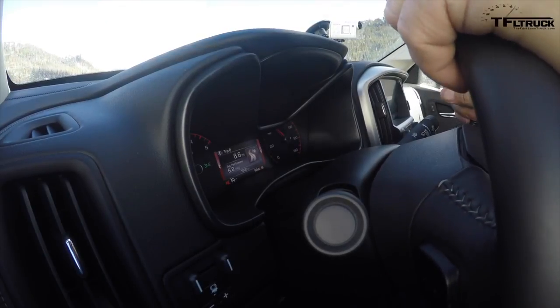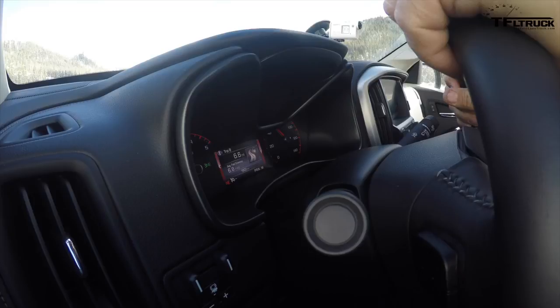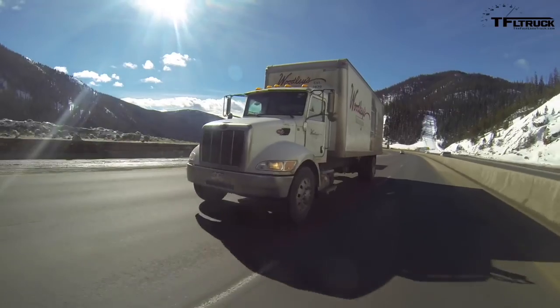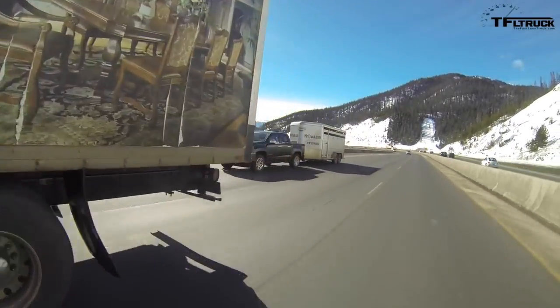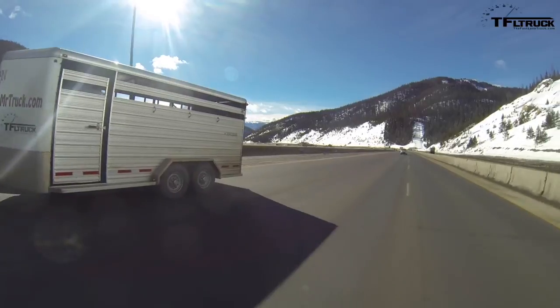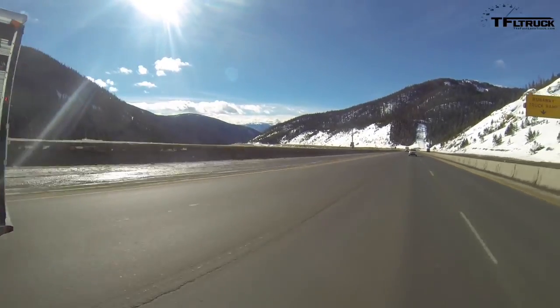This is 8 miles from 9,000 feet to over 11,000 feet of elevation. Yeah, this is an extreme test, and the grade is up to 7%, right? Right, and it's a pretty good haul. The temperature outside right now is showing 34, so it's a cold day, but this is when we do all of our testing, right?